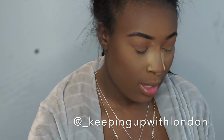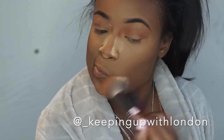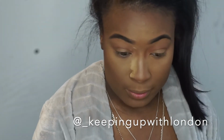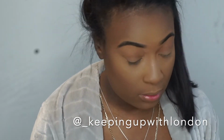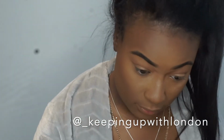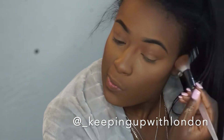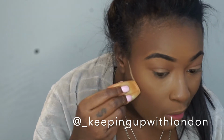So what I'm going to do next is set my face with my Sephora, what is this? Sephora Microsmooth powder in the color Fonce. And I just like to bring everything together. This is the thing that ties everything together. This is the last piece of the puzzle. And if you want to go back over your nose contour, you can. Your cheek contour, you can. I don't really contour under my cheekbones because when I do, I just feel like, but I'm gonna do it today, just for the sake of the video.